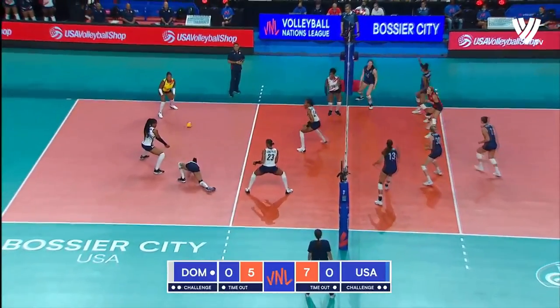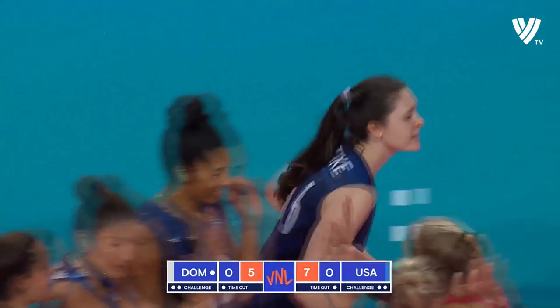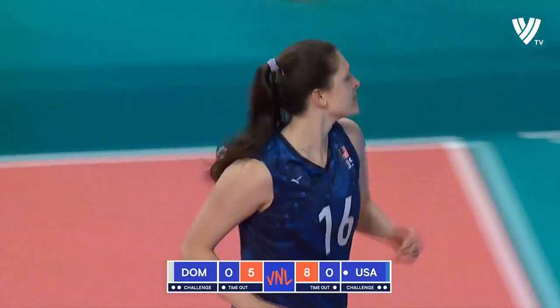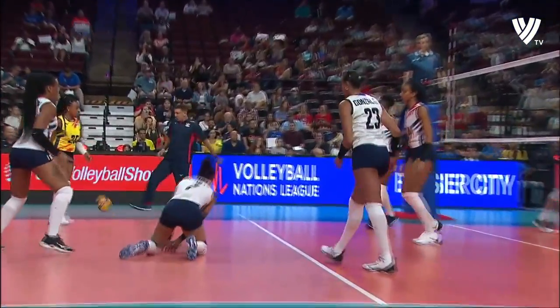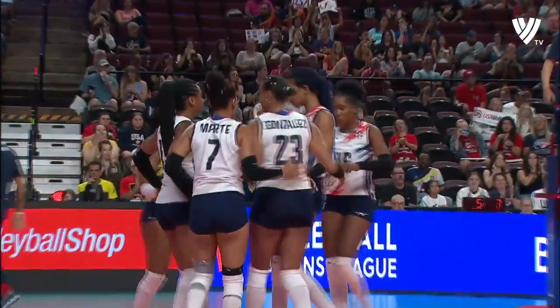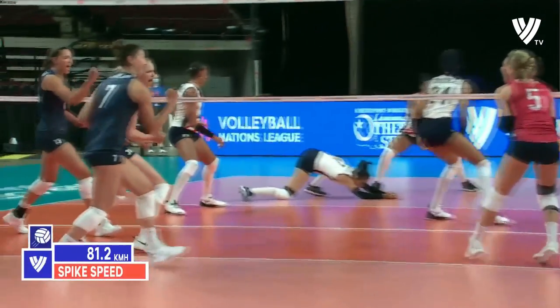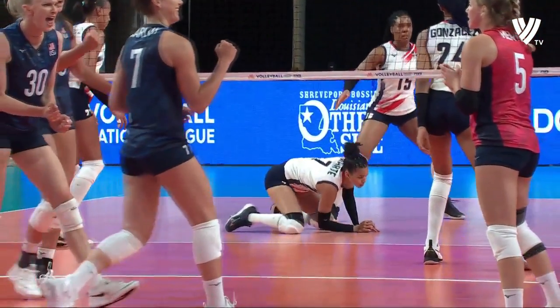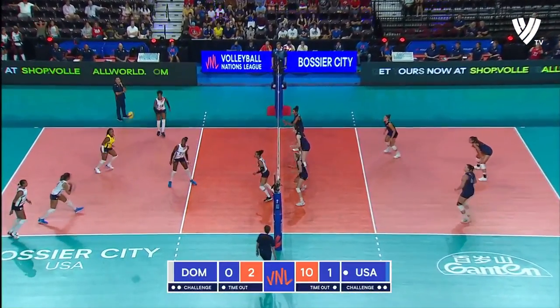Good serve in. Slide attack, Dana Rettke on the slide. Beautiful set by Lauren Carlini here, running that offense, flinging the ball back to Dana Rettke. She is not just a tall volleyball player, but she is agile, she's quick. USA leads 10-2.